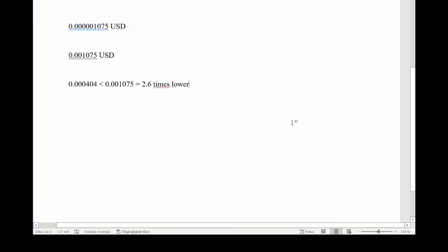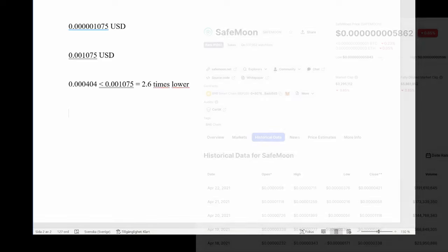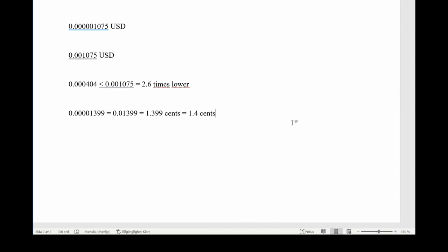Now, going back to the all-time high on April 29, 2021, the price of 0.00001399 would be today equal to 0.01399, right? Or equal to 1.399 cents, or equal to almost 1.4 cents, right? If you don't agree, write it in the comments so I can check my numbers.